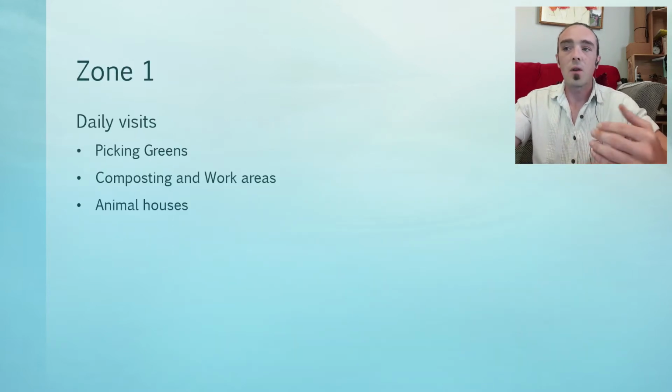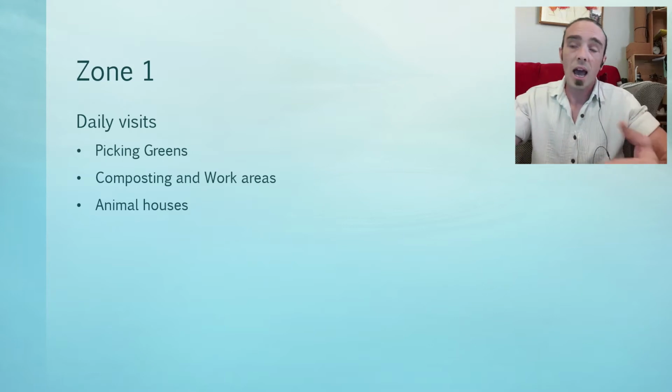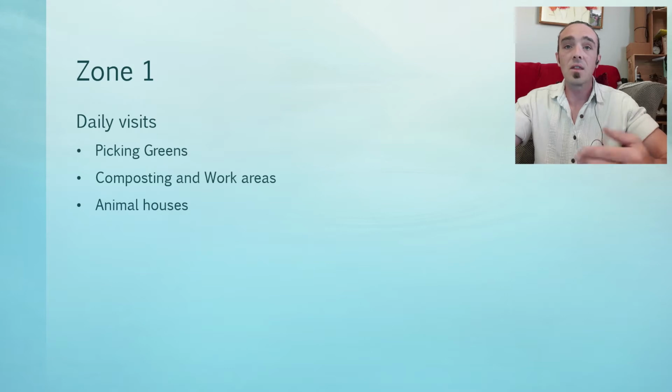So we're in the daily visits area. This is where we're going to have our picking greens. This is where we're going to have our composting and working areas. And this is where we're going to have our animal houses, the things that we need to visit every day.